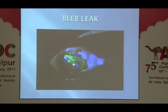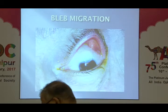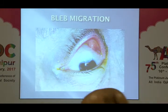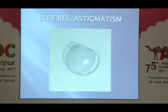But there are problems with that too, because it's not very easy to attach the conjunctiva to the cornea and expect it to heal perfectly every time. There can be problems when the stitch becomes loose and you get leaks like this, for example. Or if you have tried to attach the bleb to the de-epithelialized cornea in order to get a good adhesion, then the bleb can start migrating onto the cornea, which can cause bleb dysesthesia, contact lens intolerance, and so on. It can also cause astigmatism. If it rides onto the cornea, it can itself cause astigmatism.